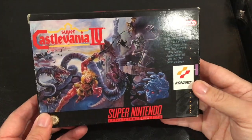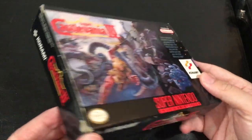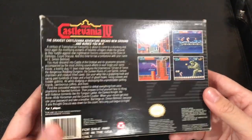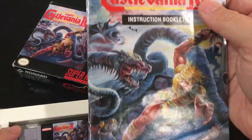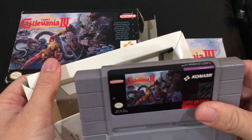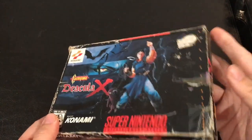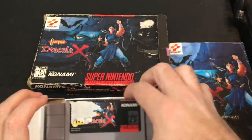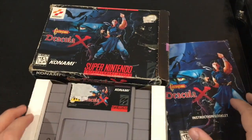Another one I picked up last year was Castlevania 4. Super Castlevania 4 to be exact. One of the best games on the system and one of the best Castlevania games. And then of course I have Castlevania Dracula X. Once again, this is a little worse for wear here, but I'm glad to have it complete nonetheless. Tear on the label, but I'm happy to have it.